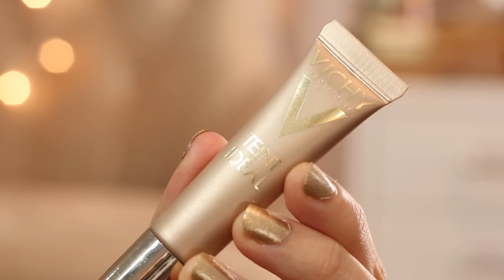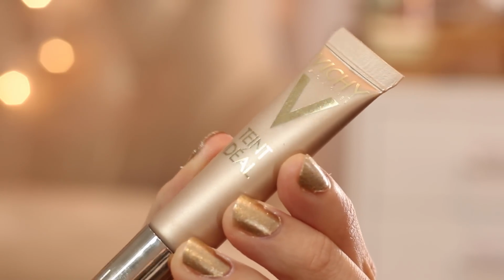And then sometimes my chin gets a little red, and I'll put a little bit to highlight in the middle of my forehead. Whatever's left over, I put around the side of my nose because that also gets a tiny bit red. And then under my eyes, I use this roller ball, also by Vichy, and I apply this in a triangular shape under my eyes, and this brightens up my eyes so much.